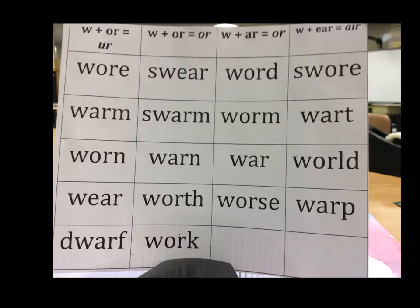We're going to be working with some words this week that have the W in it. You'll notice that all of our words are either starting with W or have W as our second letter. When you're adding W in a word, with a vowel set or with words that have vowels that are controlled by the letter R, sometimes you're going to hear different sounds.